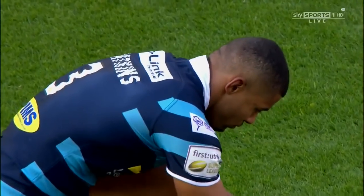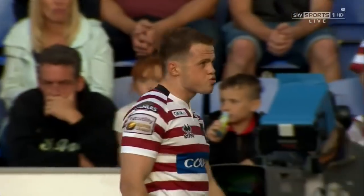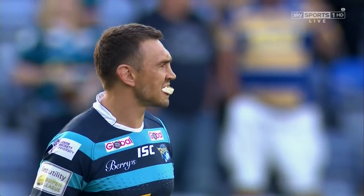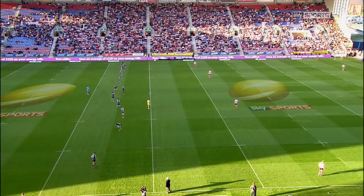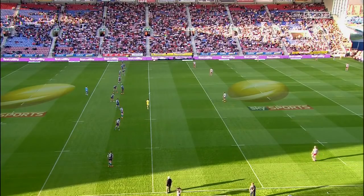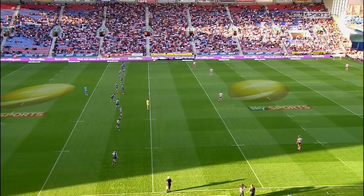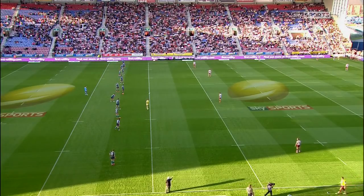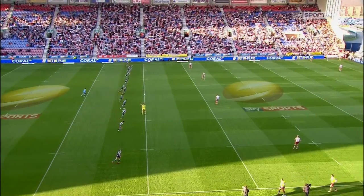They really did look lost at times. Not surprisingly, both the halfbacks, Williams and Smith, struggled. Kevin Sinfield and Brian McDermott know that Wigan will certainly put in a better performance than they did last week. Well, Wigan will be hoping that is the case, and referee Richard Silverwood blows the whistle.